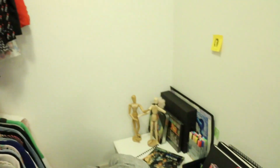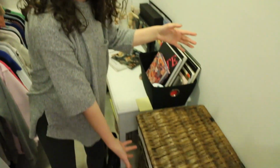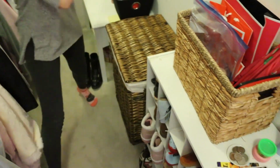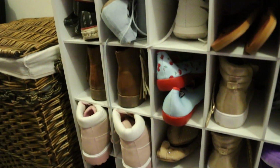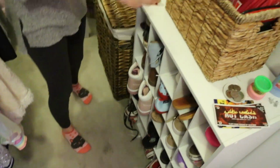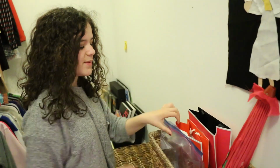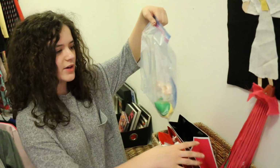Oh, and here are the boots that I was talking about. Aren't they cute? I love them. Look at how cool they are. I mean, they're less spiky, but I really like them. A laundry hamper. And a shoe cubby. This is full of a whole bunch of different shoes. And then this is just kind of miscellaneous stuff that I need to put somewhere. I need to put this together.